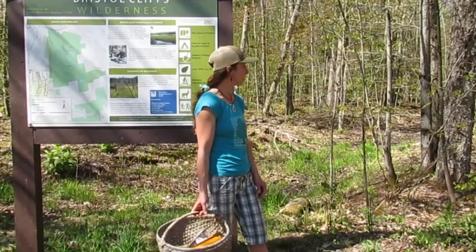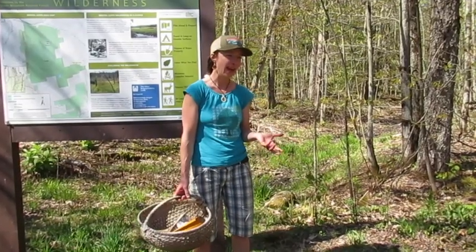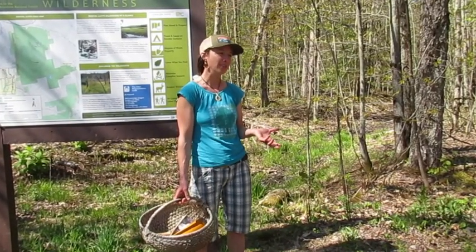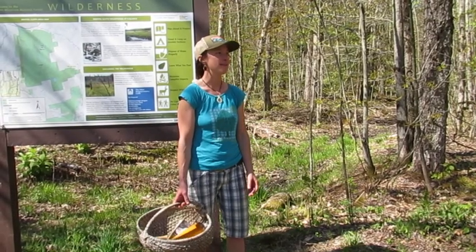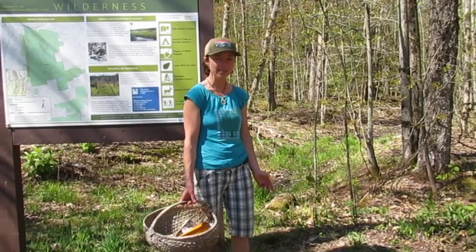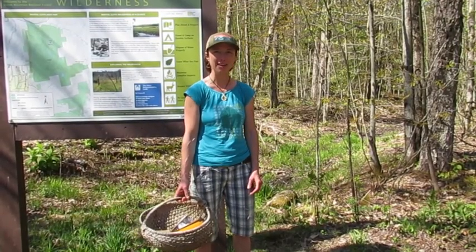It's also important to explore these wild areas to find some of these things that you can establish your own relationships with the plants, with the land, with a sense of home and place, and come back to your own special spots time and time again.